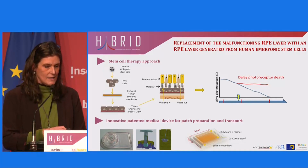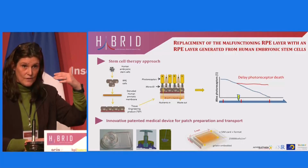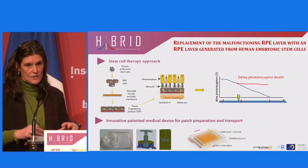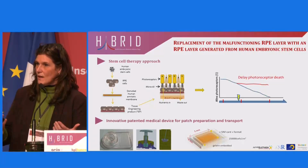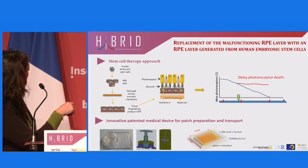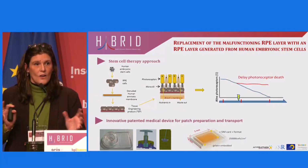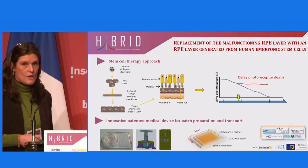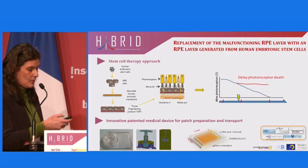So we developed this little patch that you could see here, which is a SIM card format to keep the orientation of the cells. The patch is about 5 by 3 millimeters, and it's embedded in gelatin to also protect the cells and give some elasticity to the patch, to be able to inject the patch under the retina. And we also developed some tools and a specific medical device to prepare this patch without using scissors and forceps, and to provide, like a turnkey solution, this patch to the surgeon. So we did that in close collaboration with the Institut de la Vision in Paris, with the Hôpital des Quinze-Vingts, Hôpital Saint-Louis, and the AFM Téléthon.